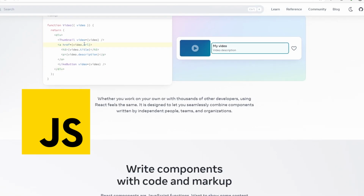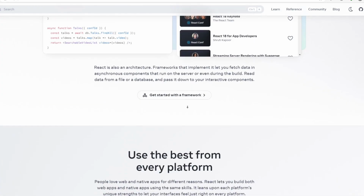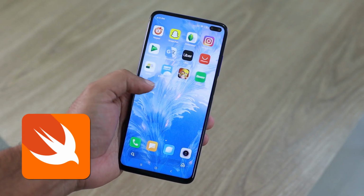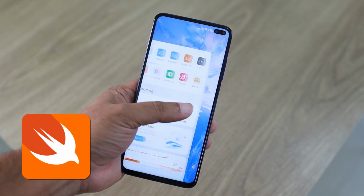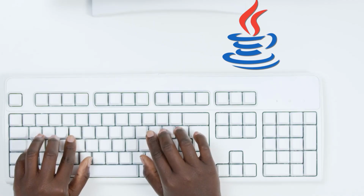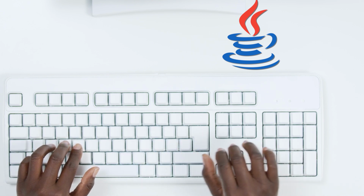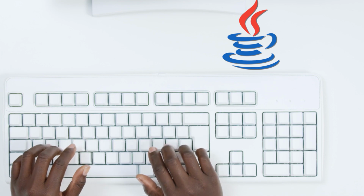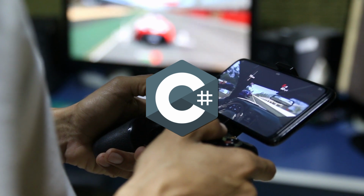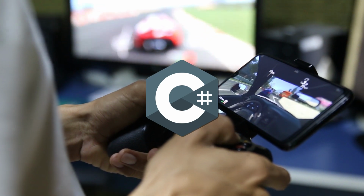JavaScript, the language of the web, allows you to create interactive and dynamic websites. It is essential for front-end development and is often used alongside HTML and CSS. If you are interested in mobile development, Swift is the language for iOS and macOS apps, while Kotlin is gaining popularity for Android development. Java, a robust and widely adopted language, is used for building enterprise-level applications, Android applications, and server-side development. C Sharp, another versatile language, is commonly used for Windows development, game development with Unity, and back-end web development with the .NET framework.